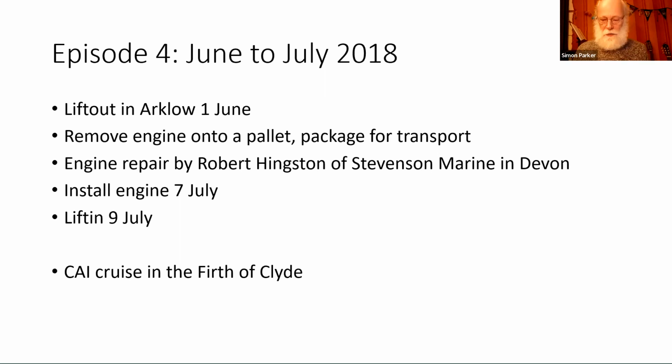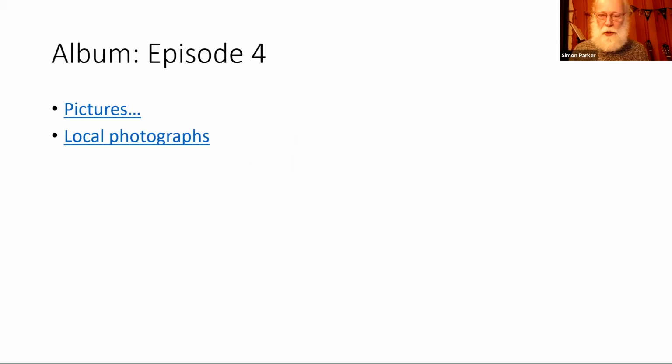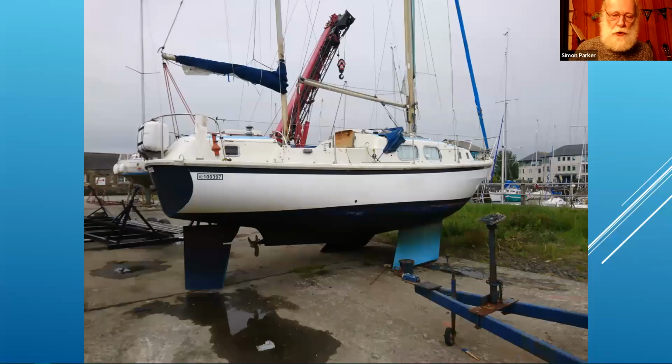So we did lift out on the 1st of June. We did actually consider replacing the engine. I talked to the agent for Beta Marine, who assured me that there was a complete drop-in replacement. That was a no-brainer for about €3,000, and would give us a lifetime service with no trouble at all.